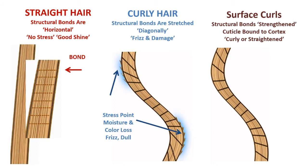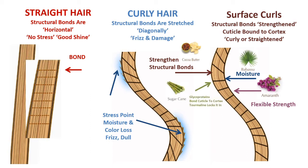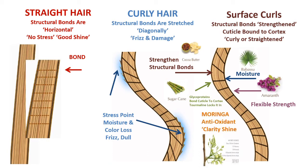Surface Curls, the structural bonds are strengthened. The cuticle is bound to the cortex, whether the hair is curly or straightened in styling. Babassu organic penetrating oil provides moisture. Amaranth gluten-free protein provides flexible strength. The structural bonds are strengthened from vitamin K sourced from cocoa butter. Sugarcane provides glycoproteins which bond the cuticle to the cortex, and tourmaline locks it in. Moringa, the antioxidant, provides clarity and shine by reducing free radicals within the hair.